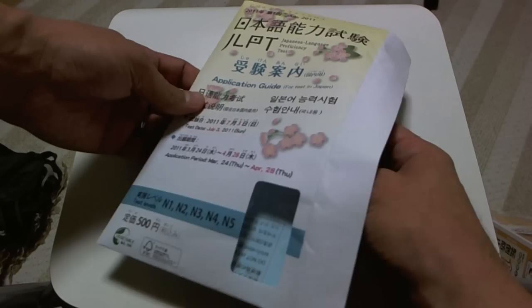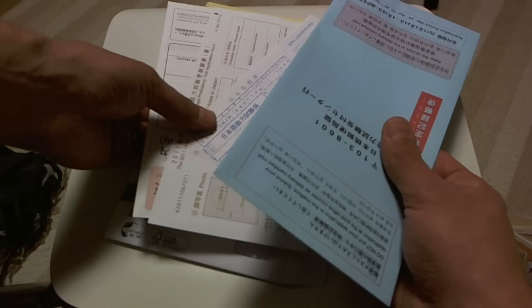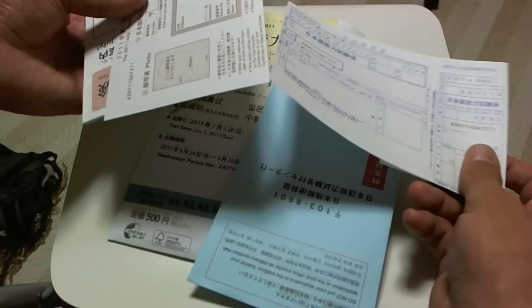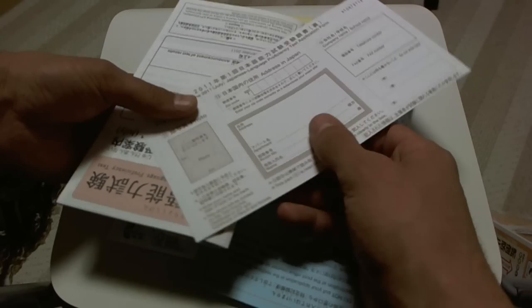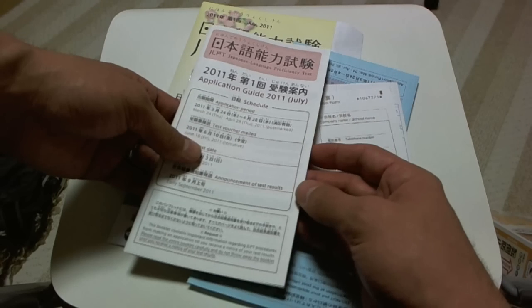And inside this packet, you'll find four things, basically. There's the envelope to send your application in. There is this slip that will allow you to pay for the test fee. And there is the actual application, as well as this application guide here.